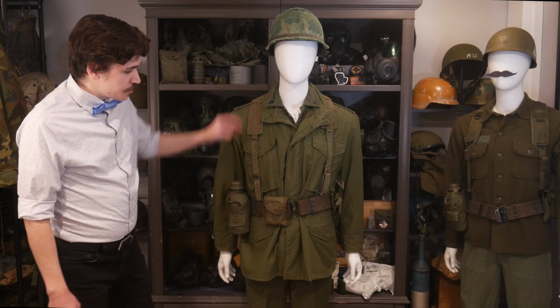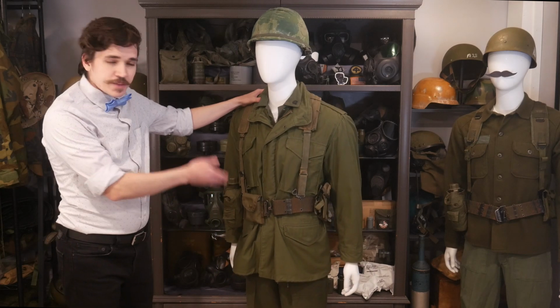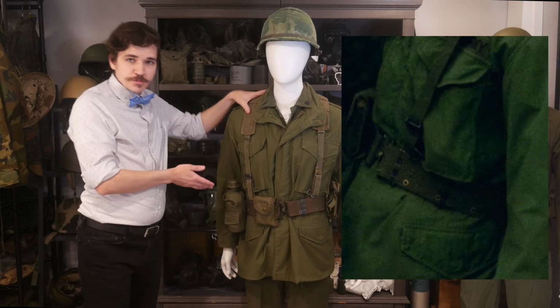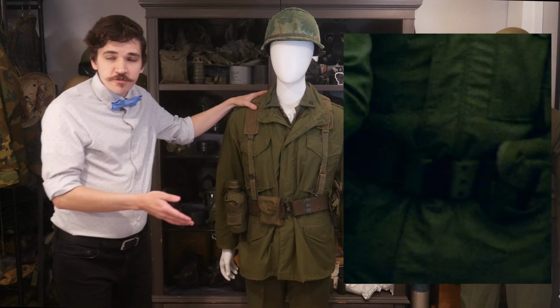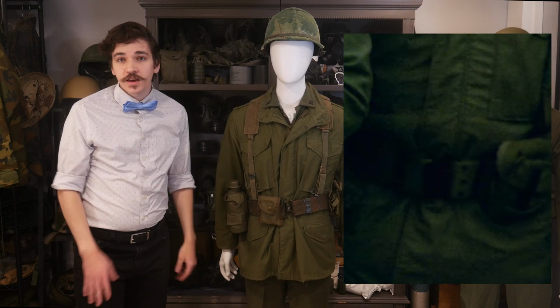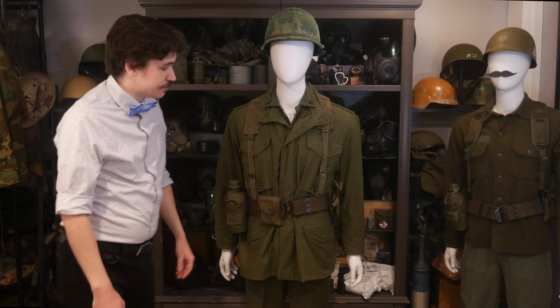And working down, we have an Alice LC1 belt. And we'll also see M1956 belts on them. And some of the guys even have the M1967 belt with the Davis buckle. Now, I have Manny set up with that. I'll talk about that again briefly.